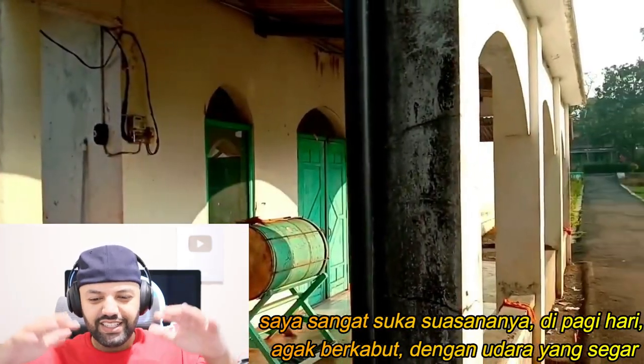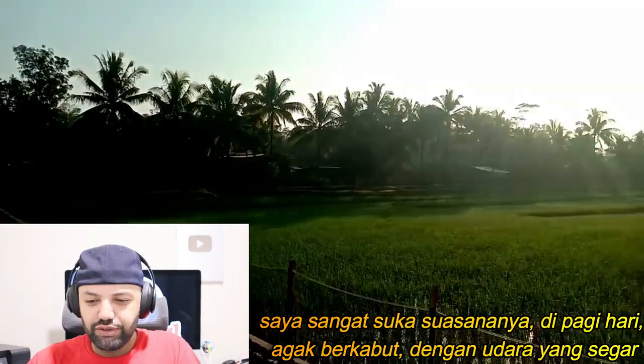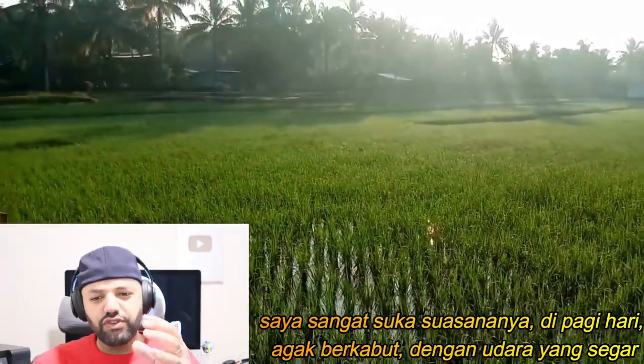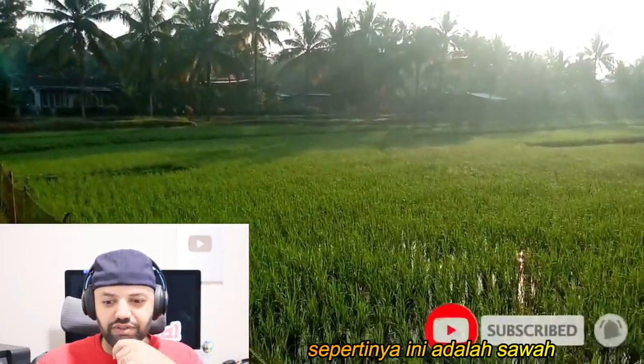Love it. Look at that, like the fog a little bit in the morning. What do they call that? I forgot. But kind of looks like a fog, and it's like the most freshest air. I think these are rice farms.